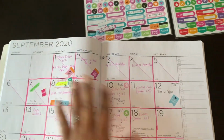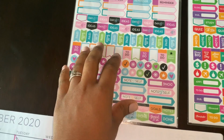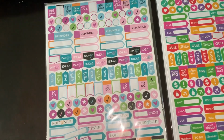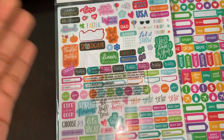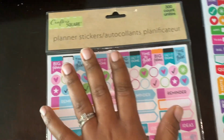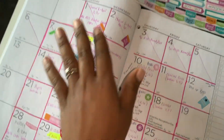So here I just have stickers, which I got from the Dollar Tree. I bought this pack first. This is the one I saw first, and it is more geared towards bills being paid, reminders, note to self. And on the back, it has holidays like Valentine's Day, Halloween, things like that. It just says busy day, let's vacay. So it has some really good stickers. There's 300 stickers in this, and it is from Crafts Square. So I got this first, so those are the stickers that you kind of see on the page.